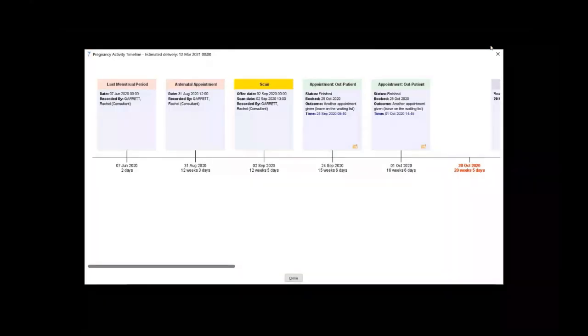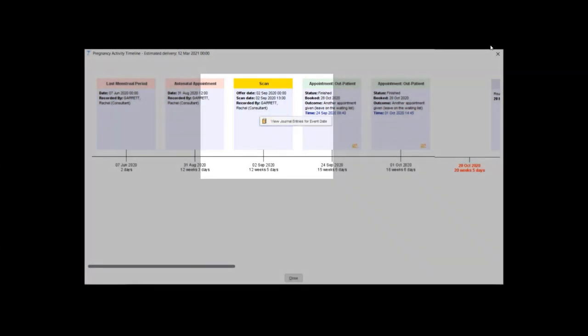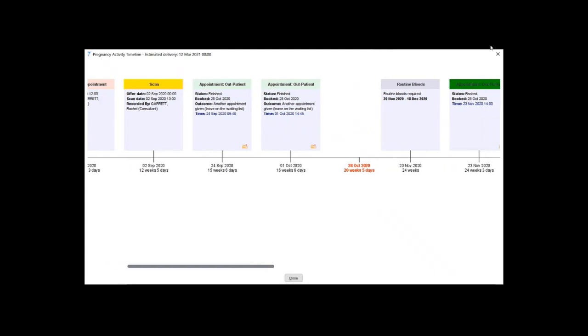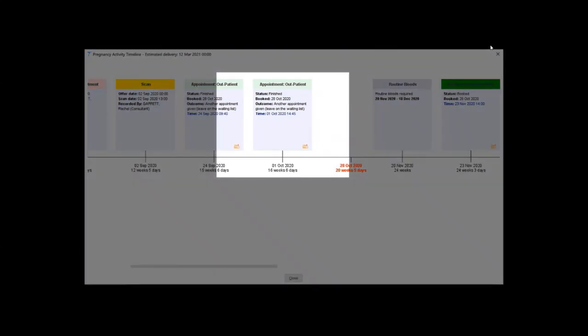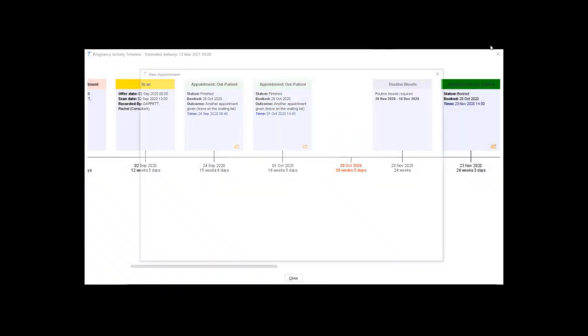The maternity activity timeline represents everything that should happen from when a pregnancy is recorded up to the expected delivery date. You can right-click on an item to see the journal entries in the record on that date, which you can print from here if needed. As we scroll across, you can also right-click on other items to access things like appointment information, and you can also see any linked letters. Users can easily see what has been completed and what is outstanding, as well as what is due.